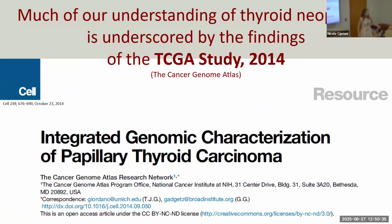So I'm gonna start with genetics, because now that we're doing Interpace, Thyroseq, Afirma, whatever it's called, on all of your thyroid indeterminate FNAs, all of these genetics are just coming to the forefront. And so to be able to understand what they mean, I'm just gonna start with genetics.